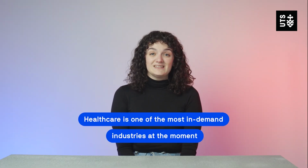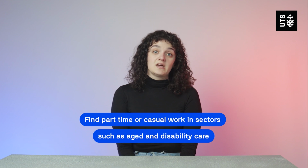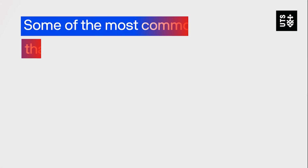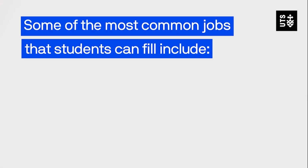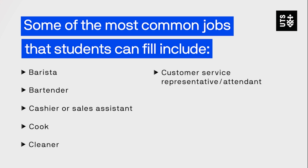Healthcare is one of the most in-demand industries at the moment, so if you're studying in this field, you may be able to find part-time or casual work in sectors such as aged and disability care. Some of the most common jobs that students can fill include barista, bartender, cashier or sales assistant, cook, cleaner, customer service representative or attendant, food couriers, for example delivery drivers, or server or waiting staff.